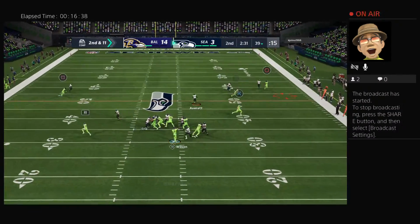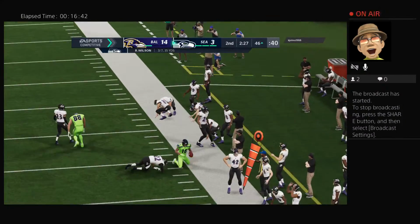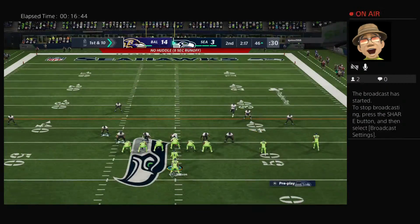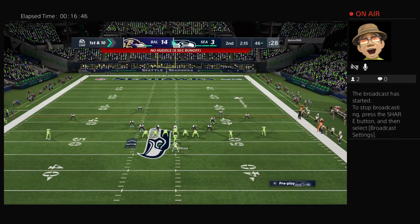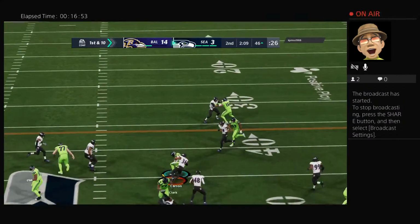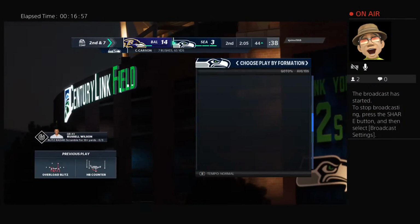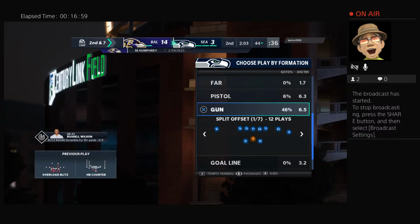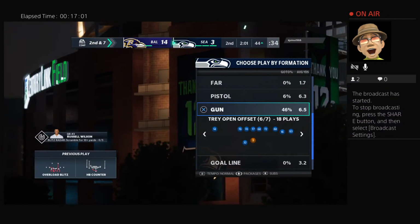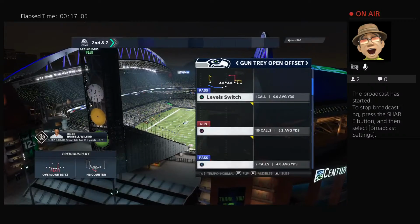On 2nd and 11 now. Wilson. And the catch is made here by Tyler Lockett. And he'll be taken down, but not before he gets into enemy territory. 15 yards on the play, first down. They run the counter. It's Carson. And a nice job to break free of one tackle, but it slowed his momentum somewhat, and he's taken down right after. A 3-yard pickup. We've got a 14-3 ball game with 2 minutes left in the opening half.